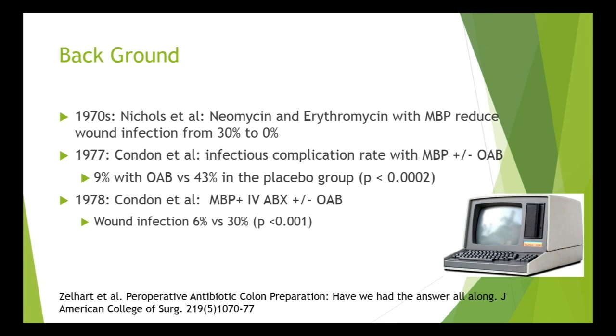So in the 1970s, Nichols and Condon demonstrated that oral antibiotics likely reduced the rate of infections after colon surgery. At that time, the antibiotic choices were somewhat limited, and what they had was not effective against all the flora within the colon, but they showed that through mechanical bowel preparation they were able to reduce the fecal mass, but it actually did little to reduce the amount of bacteria in the colon and the diverse flora there. They demonstrated that the combination of neomycin and erythromycin orally the day before surgery was able to reduce the fecal aerobic and anaerobic flora where other agents didn't.